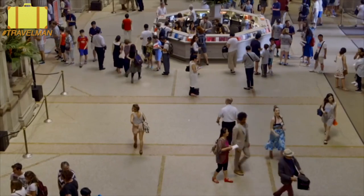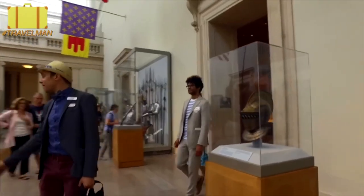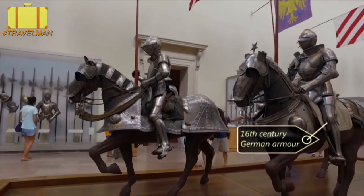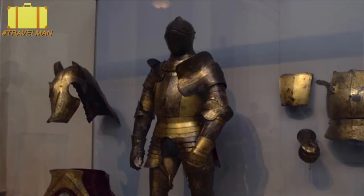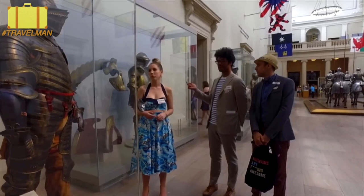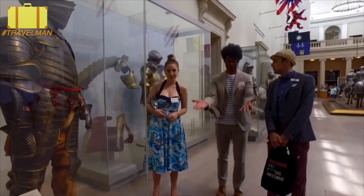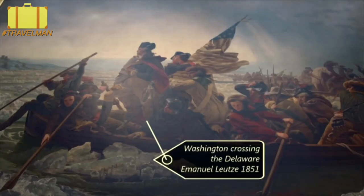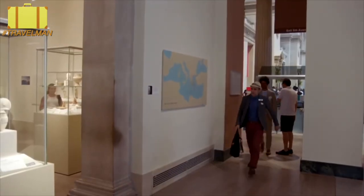And so begins our slide across the surface of the Met, 17 acres of galleries. Arms and armor. I like that they give a little protection to the horses as well. This is Henry VIII. And this is? Before. Okay. And after. So as he aged, he became less concerned about his groin, like many men. Let's move on. Welcome to Washington Crossing the Delaware. Whoa! And is this for sale? It's not for sale. Next, prehistoric and early Greek art.